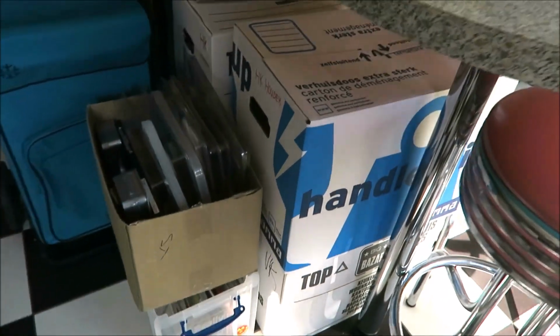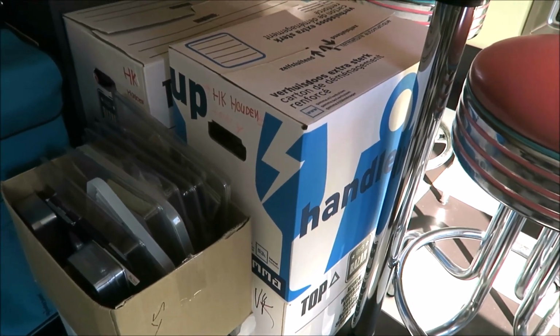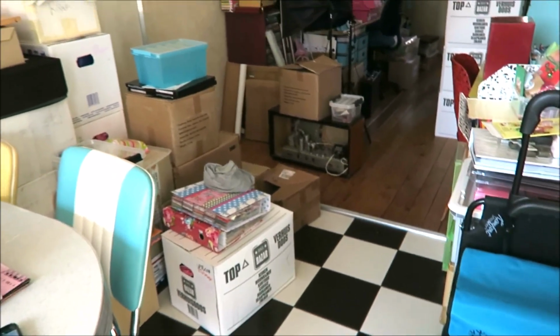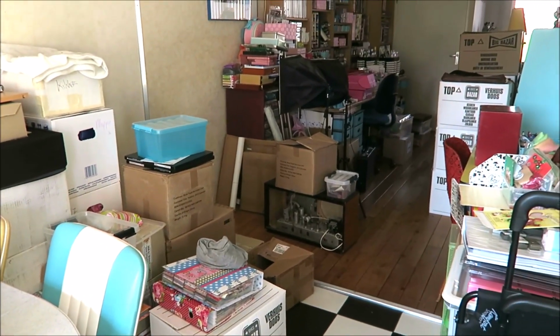This I still need to figure out. Oh, right, we have this over here. It's under my counter, it's over here, it's in my kitchen, it's in my living room, it's everywhere. But there's a reason for this.